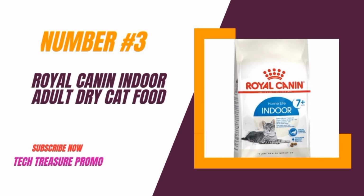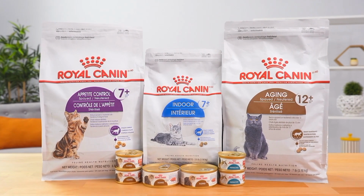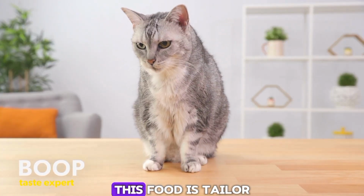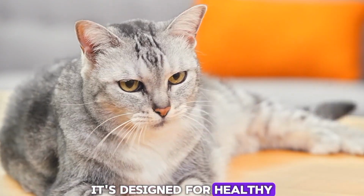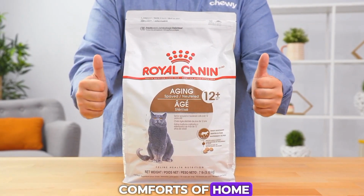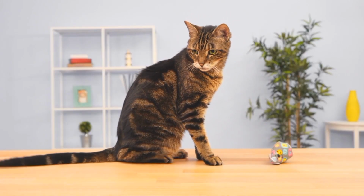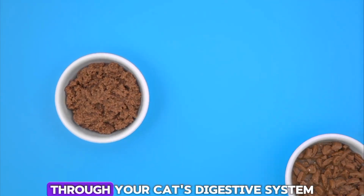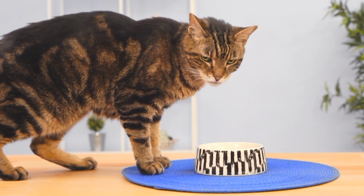Number 3. The Royal Canin Indoor Adult Dry Cat Food. If your feline friend spends most of their time indoors, this food is tailor-made for them. It's designed for healthy cats aged 1 to 7 years old who enjoy the cozy comforts of home. We all know how pesky hairballs can be. Royal Canin's blend of fibers helps move those hairballs through your cat's digestive system, keeping them comfortable and happy.